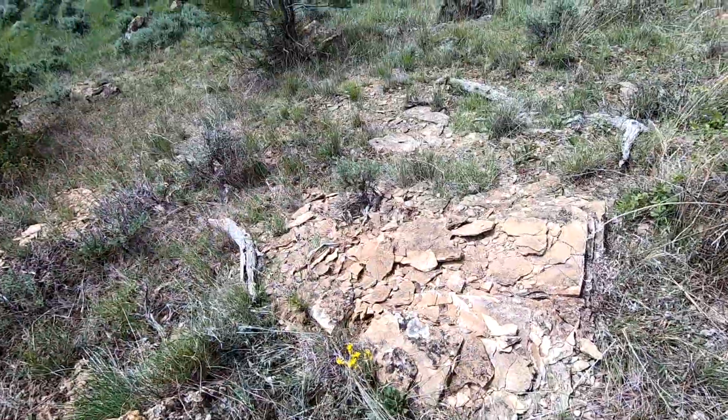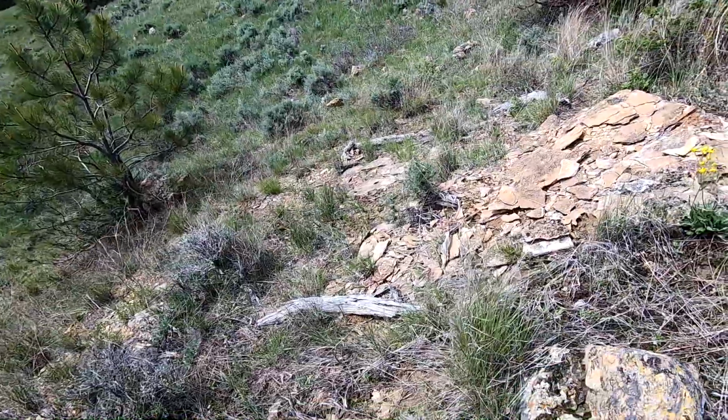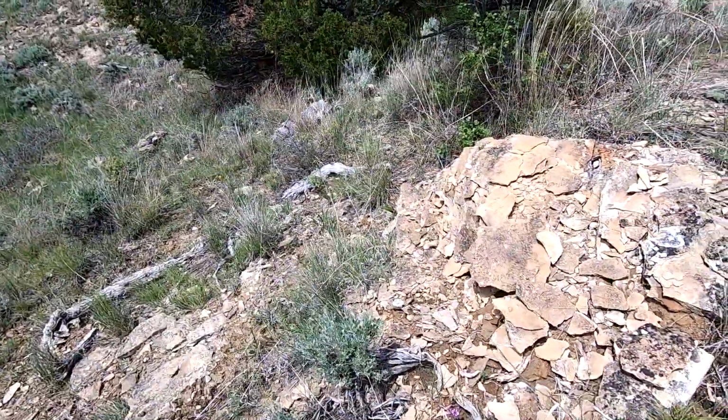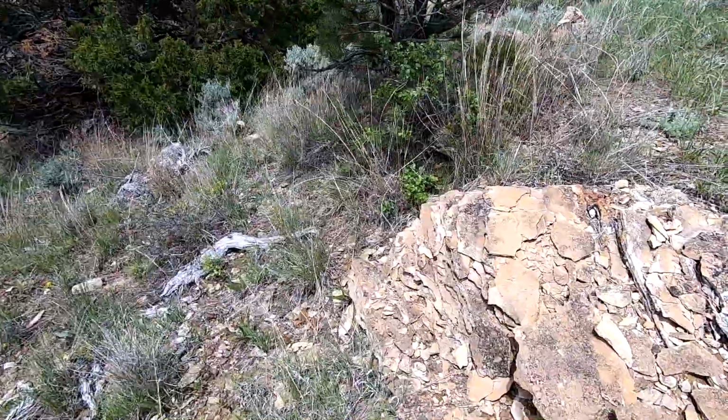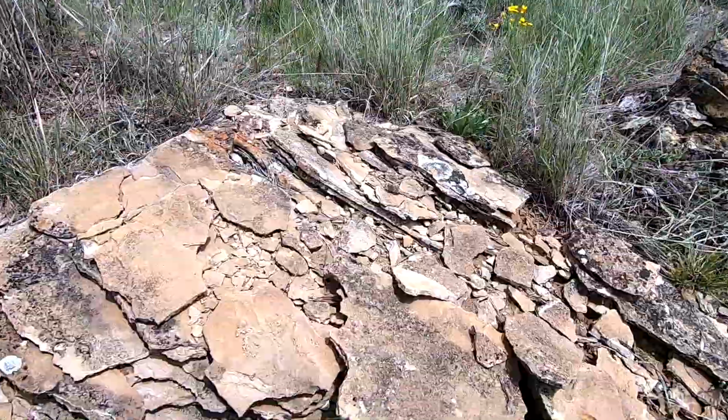This area is pretty rough. It's not real hard packed sandstone, so I am not positive that you can find plant fossils in something like that, but what the heck, we're gonna have a look anyway.